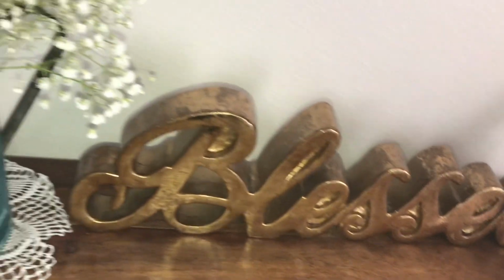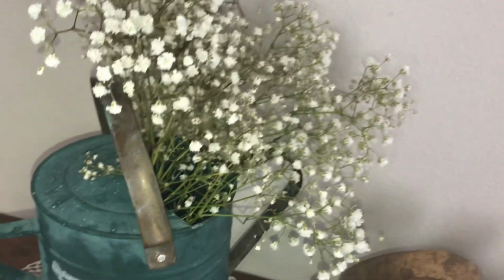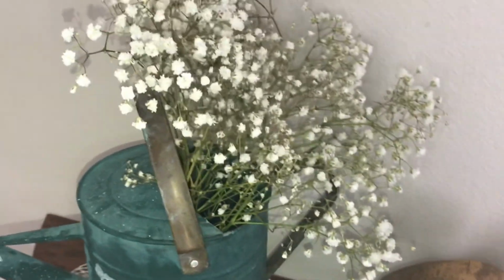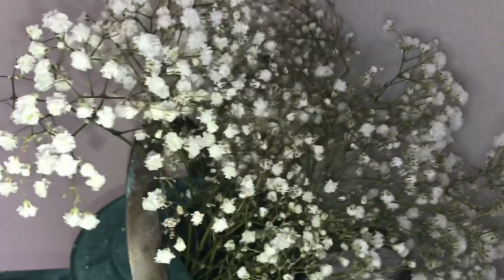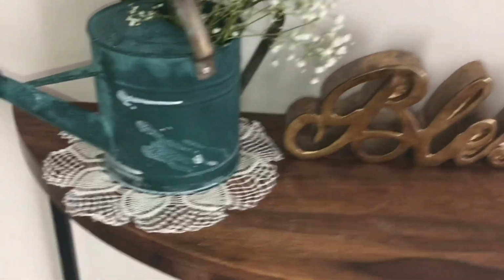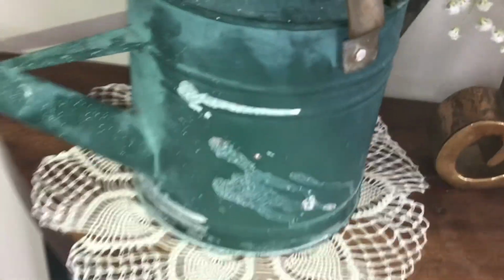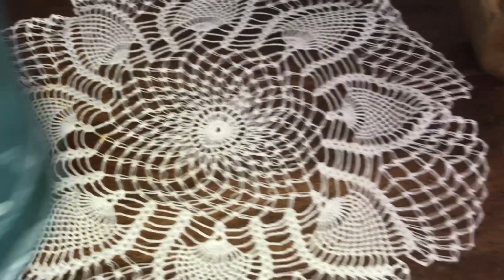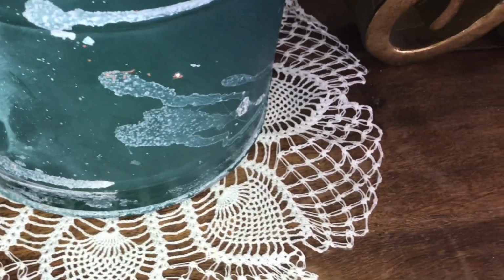I love it. And I also love my thrifted watering can that I purchased, and I added some dry baby's breath to it. So just simple decor to bring this little area together. And I love doilies a lot, and I picked this one up from the thrift store as well. It's just cute country touches to bring the look together. I love that.